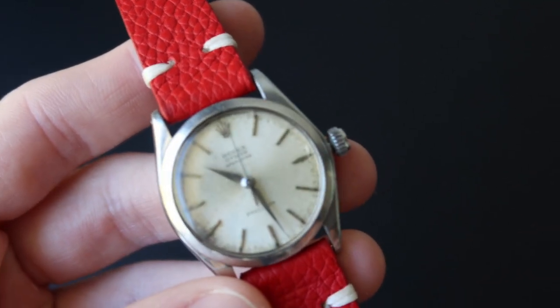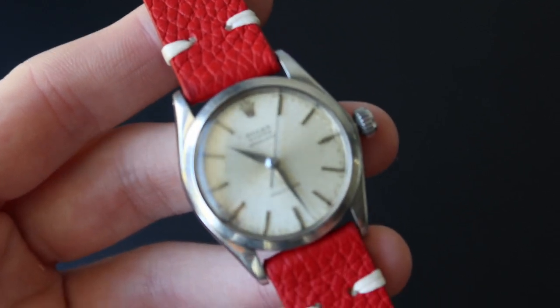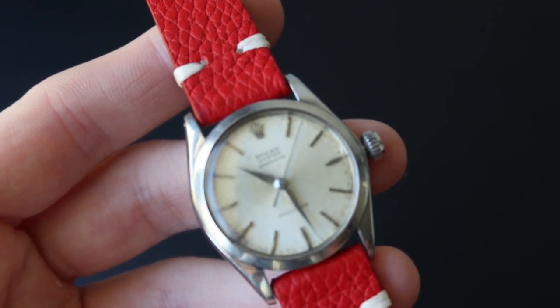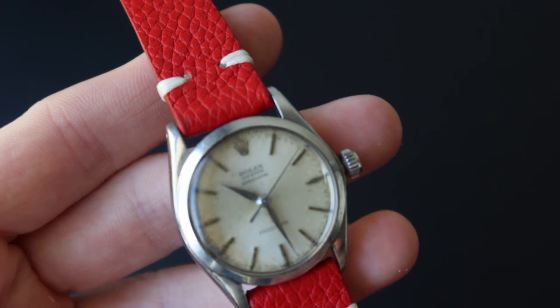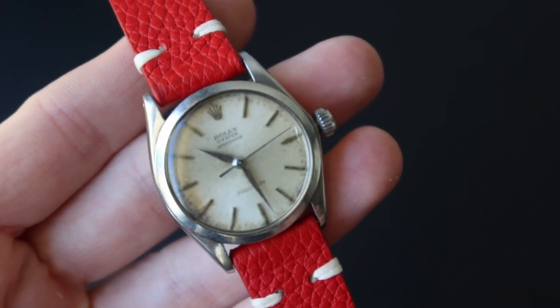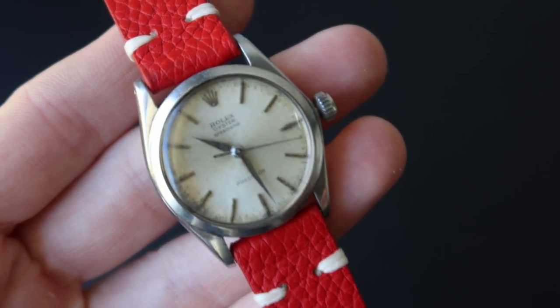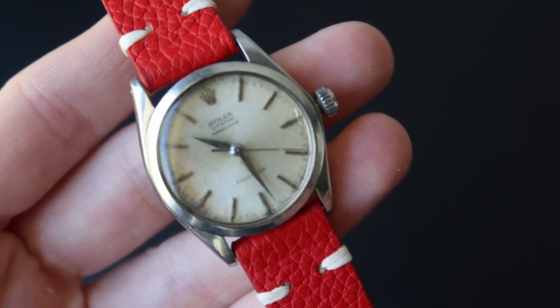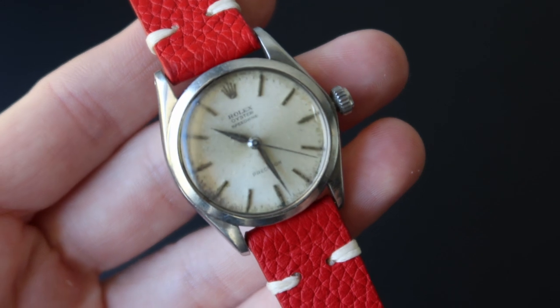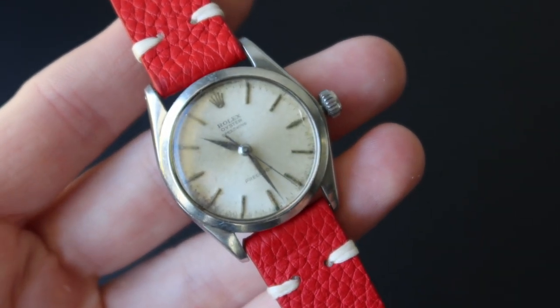With the case back off, one can see the inside case back for more information about the watch. One will see the typical Rolex stamp and the case metal, which is stainless steel. One will also see the reference number 6430, which matches the reference number found between the lugs of this watch. Below the reference number, one will see a stamp that says the Roman numeral 3 and then 63. This is an additional indication for when the case of this watch was manufactured.